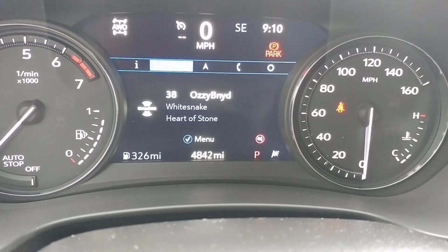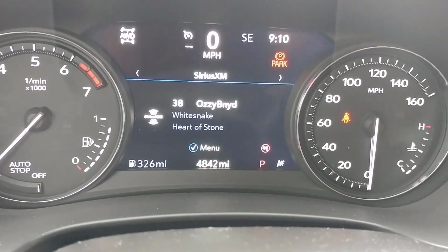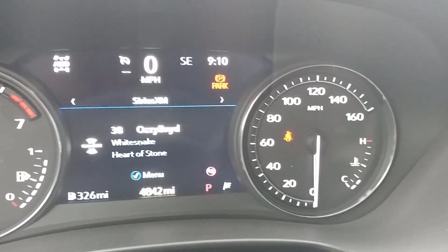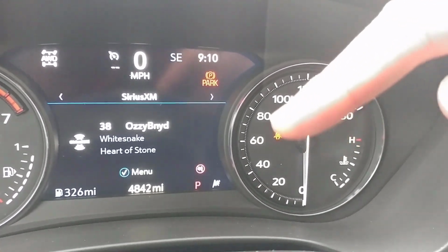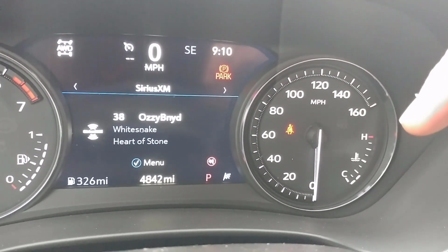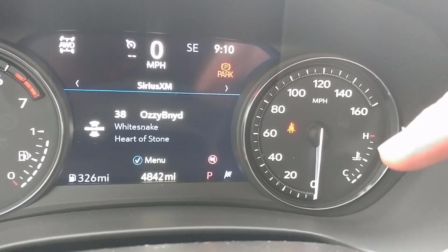So yeah, really, really nice. I like that. It looks good too, and it's really easy to read despite what my camera is doing to it. Over here you can see the speedometer. You can see they didn't put any kind of Canuck miles per hour on there. They probably just swap it out when they sell it north. Down here's the engine heat.